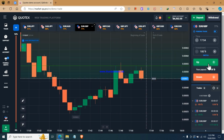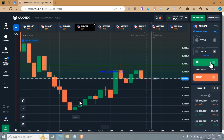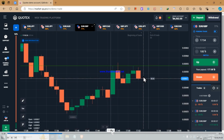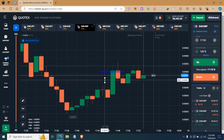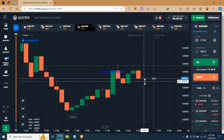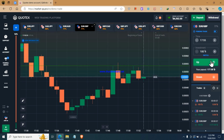So this is like a confusion area right now, because it closed at the level, which means it can become a green candle, because we can see the buyer's entry from below, and it can also become a red candle because it stopped at the level. We can see that both parties are trying hard to make the candle green or red, and it became a green candle.